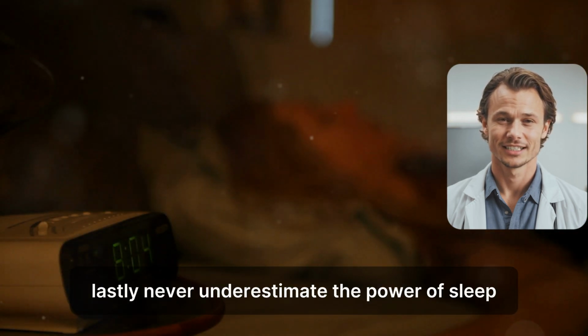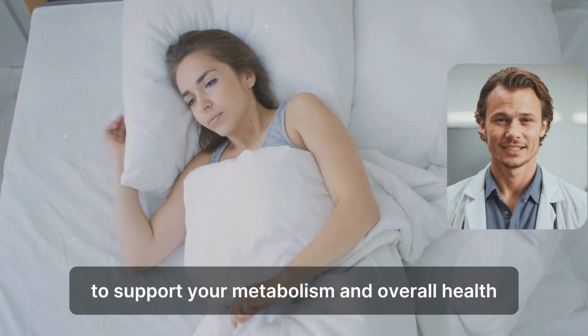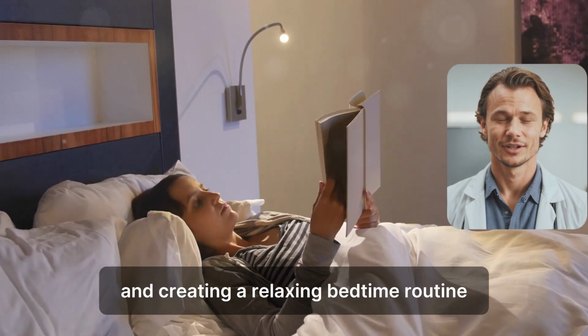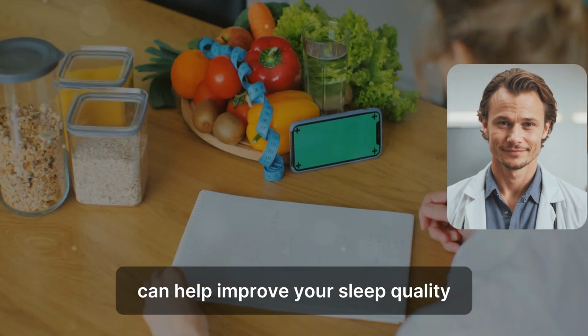Lastly, never underestimate the power of sleep. Aim for 7 to 9 hours of quality sleep each night to support your metabolism and overall health. Establishing a consistent sleep schedule and creating a relaxing bedtime routine can help improve your sleep quality.